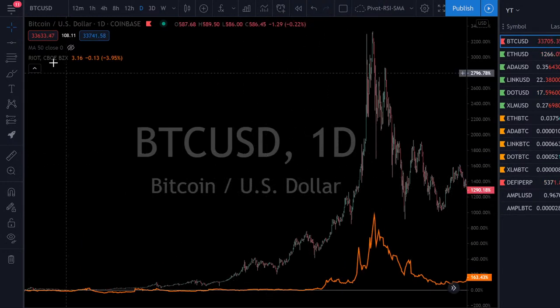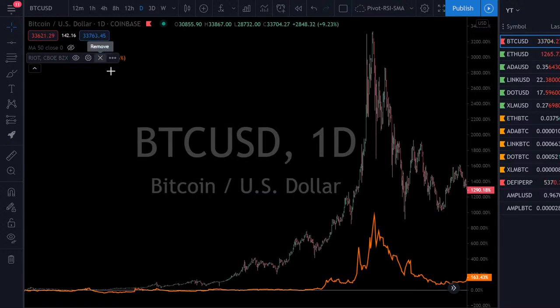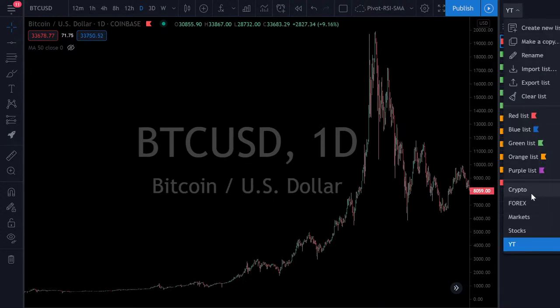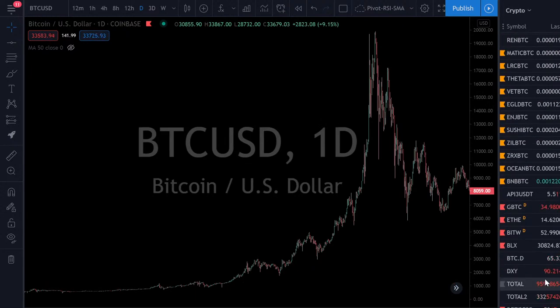I don't know. This is just why I'm not excited about the miners: A, they underperformed Bitcoin last cycle, and they are very random about how they behave. So if you're in the mining stocks, that's why I'd be a little cautious of those.